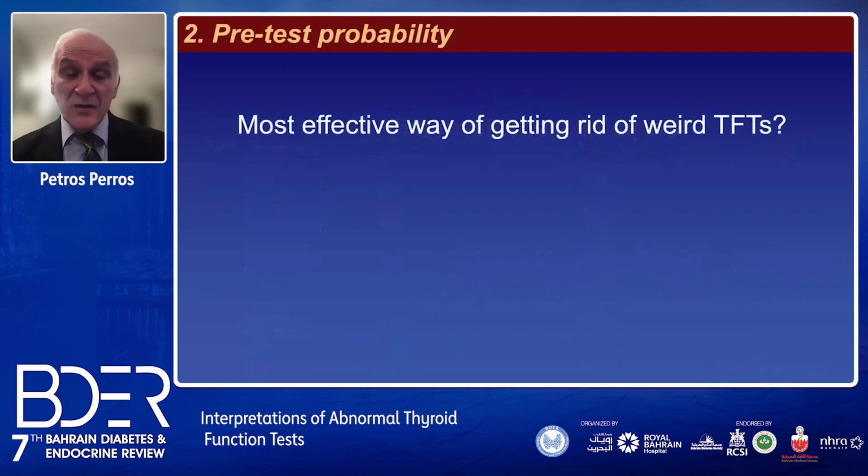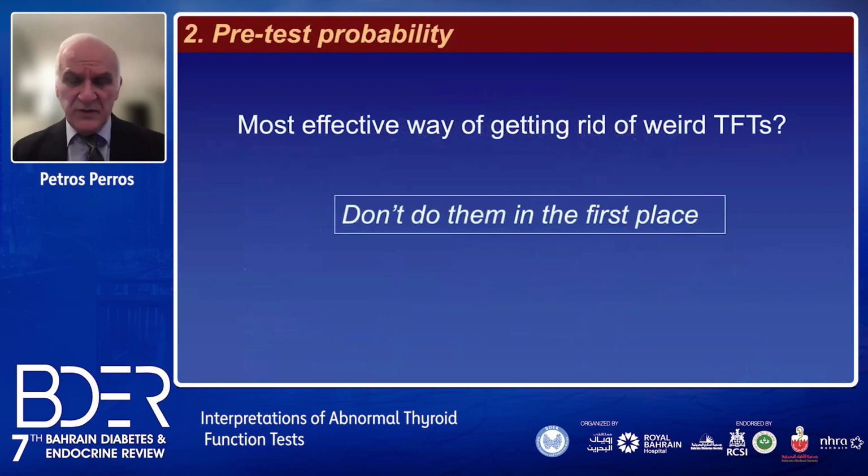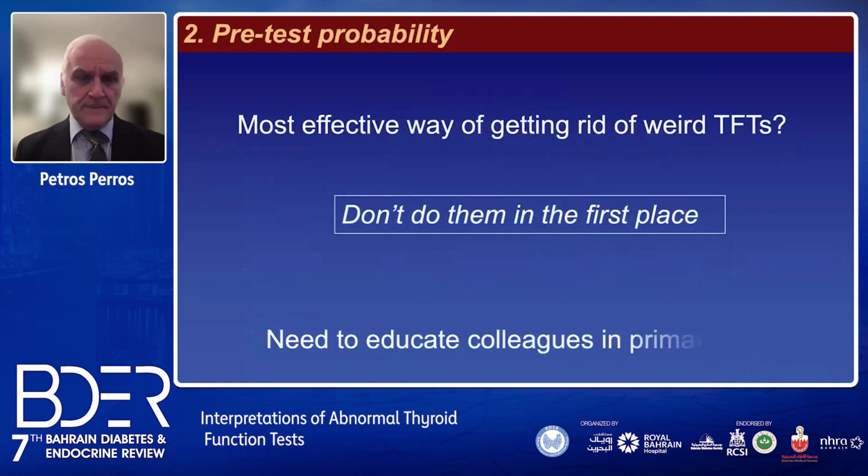So what's the most effective way of getting rid of strange, weird thyroid function tests? Well, the answer is don't do them in the first place if there is no good indication for doing so. So I think there is a need to educate colleagues in primary care who, certainly in my experience, are ordering thyroid function tests when there is no good indication, and this may account for why so many thyroid function tests are being done in the UK.